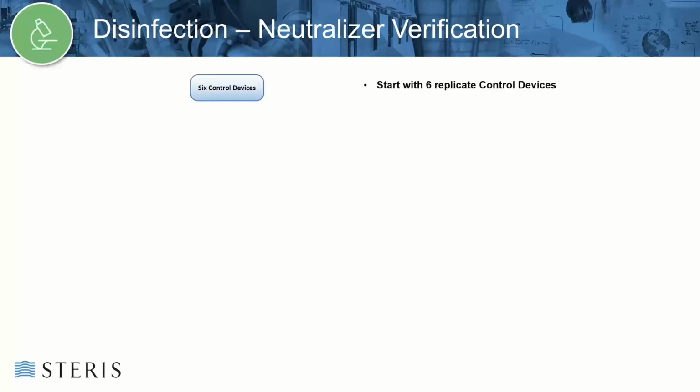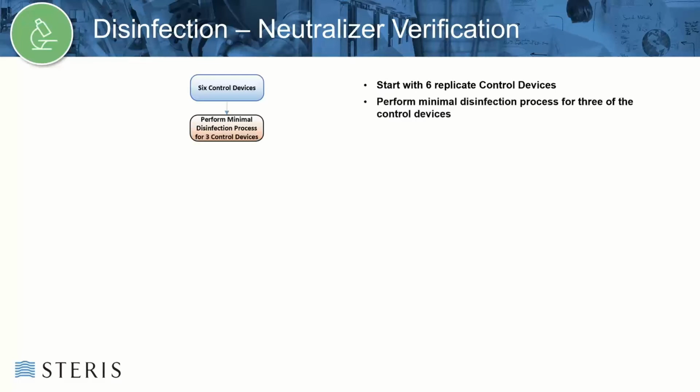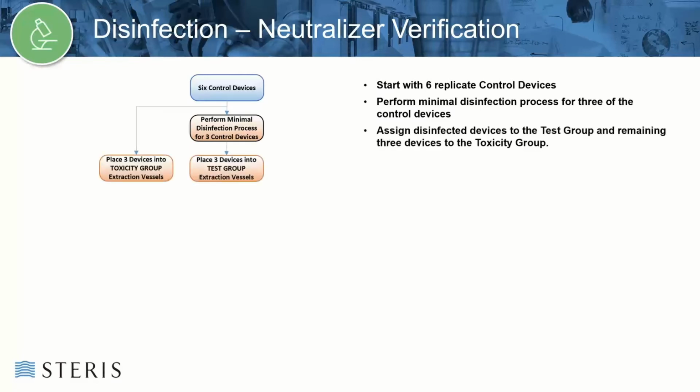So again, we start with 6 replicate control devices. These are the same 6 that we started with for the recovery efficiency. They're being repurposed for this phase of the study. We perform minimal disinfection on 3 of these devices. Then we assign those 3 devices to what we call the test group, and we assign the other 3 devices to a toxicity group.